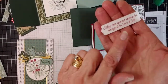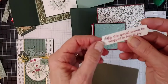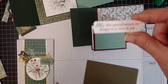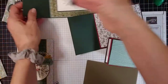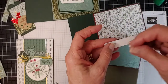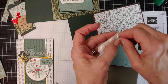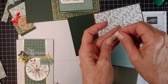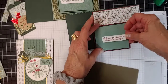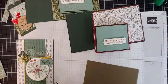I also stamped this ahead of time. The greeting again comes from this same stamp set, and this die is actually from our pillow box die that's in the mini catalog. So what I would do is grab a few dimensionals, and hopefully you can see how easy this is to put together. You know, I love fancy folds because they kind of step things up and they just make things look a little bit snazzier. Okay, so I'm going to put it right here, but wait, we're not done.